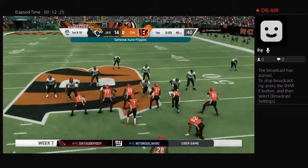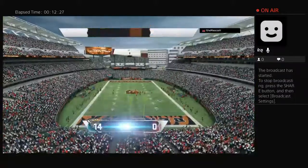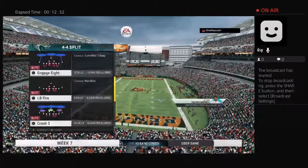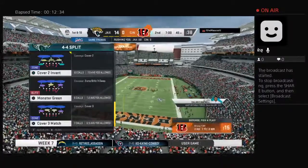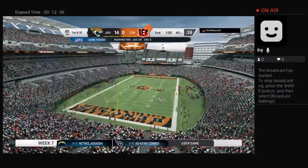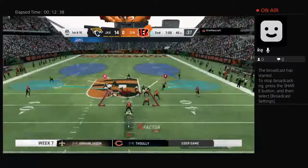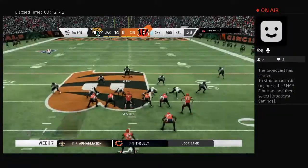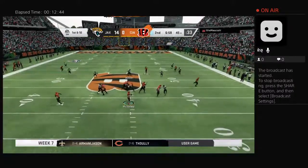First and 10 at the 45-yard line. So that changes things. Here's 1st and 10 all the way up at the 45. 14-0 the score. This is the NFL on EA Sports. This offense finding its legs now. Here's another 1st and 10. McSorley, 1st and 10.